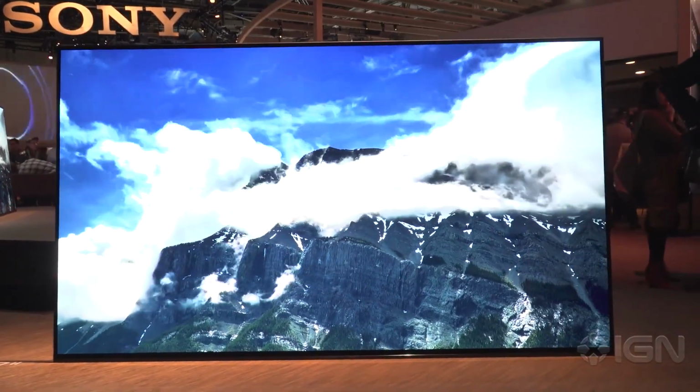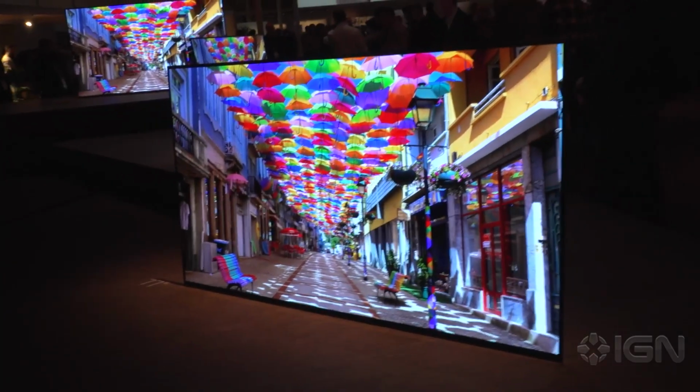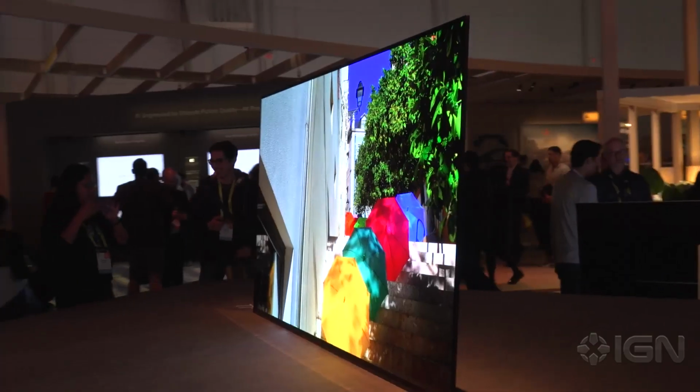Hey everyone, Fran with IGN here at CES 2017, standing here in front of Sony's OLED television. Finally, the time has come that we can talk about it. Sony, as you may or may not know, has not really been in the OLED game when it comes to these consumer televisions, and they still won't be in the game until the latter half of this year. This is still an early look. We won't know more about it until later.